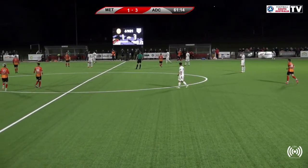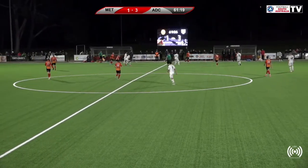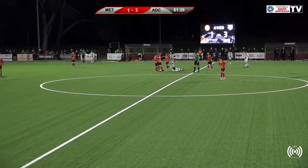Well, Adelaide City will be happy with this because they're not penetrating. They've got possession, Metro, but there's not too much penetration coming from it. It's almost been the story of the night, really, hasn't it? Absolutely. Really struggled to get to that attacking third.